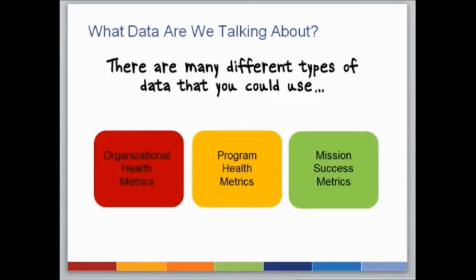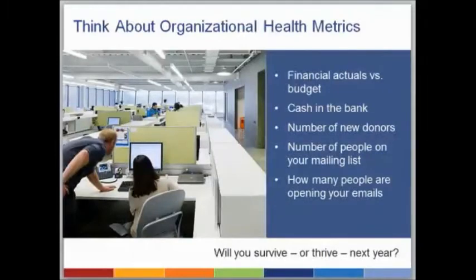Those kind of questions. So when we're thinking about organizational health metrics, these are things like your financial actual versus budget, the number of people on your mailing list, how many people are actually opening your emails. These are things that are really, you know, are we okay? We take our temperature, we find out, yes, we've got enough money for the next year. No, we don't, we're in some kind of crisis. It's those kind of metrics that tell you, are you gonna survive? Are you gonna thrive next year? What does the bottom line look like?